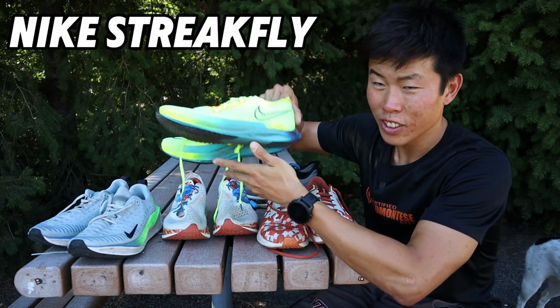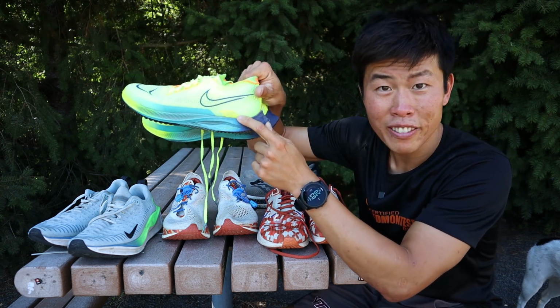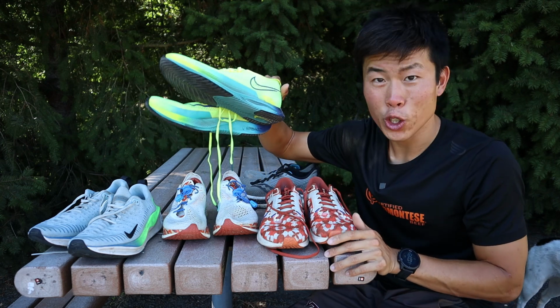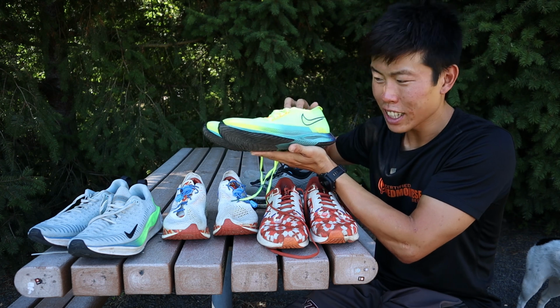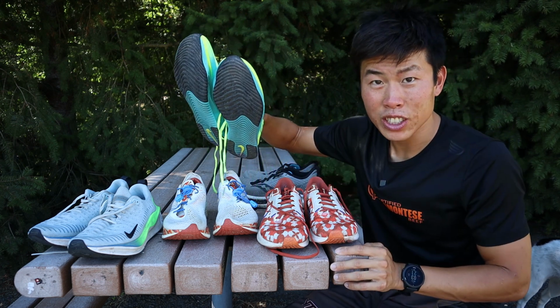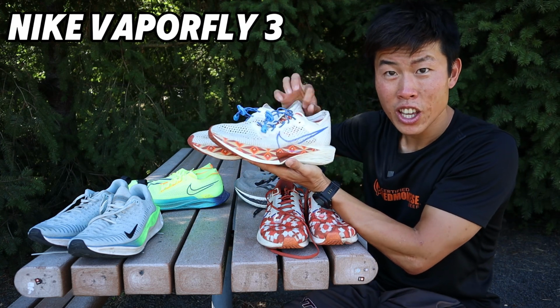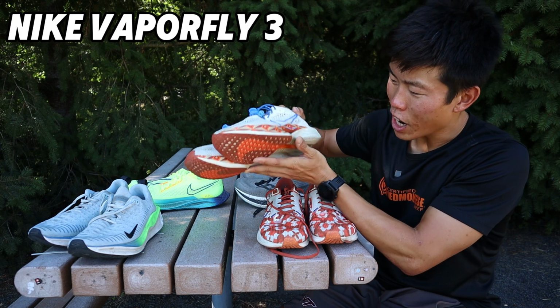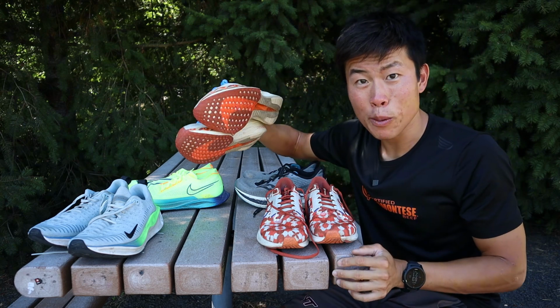Nike Streak Fly, really light. They don't last long, but they're good for 5K, 10K. So I use these for the track sessions, any tempo runs. These make me feel good, feel fast, and I use these for fast sessions. And my race shoes is the Nike Vaporfly Next Percent 3. This is carbon fiber. They have a carbon plate on them. They don't last too long, just used for a couple of races.